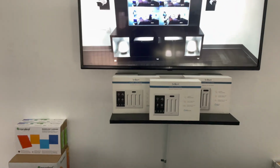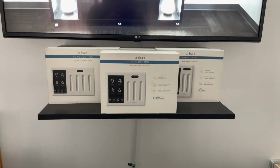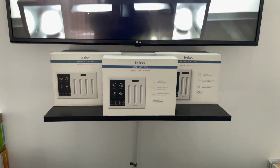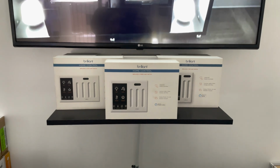Also got some products demo out on display here, like the Brilliant light switches. These are really cool light switches that have a smart display on them. You can control your music, your smart home devices, Sonos, all sorts of things.